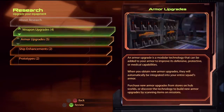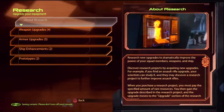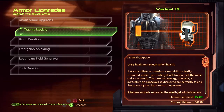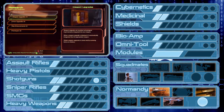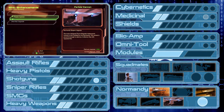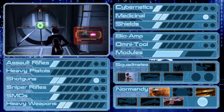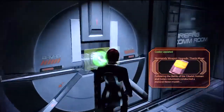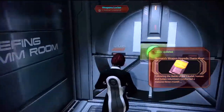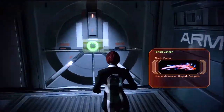so we can get biotic damage upgrade, which is nice, extra biotic damage. We can get the trauma module, which means that now when we use Unity, it returns your squad to full health rather than half health. And finally, I believe we can also get the Thanix cannon, which means we've got upgraded weaponry as well on the ship. Wonderful. Now, I'm going to end with a conversation with a squad mate, so let's head all the way down to the basement.